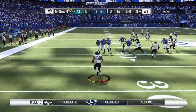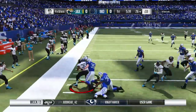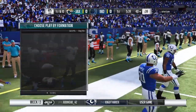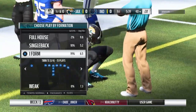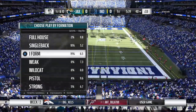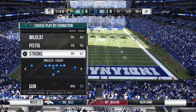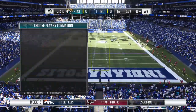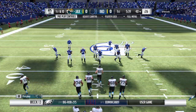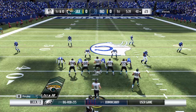Fielded just inside the 20. 21 yards. Well done on the return. And the Jaguars go on offense, 1st down and 10. The 4th down run successful. Now they look to pay it off on 1st down.